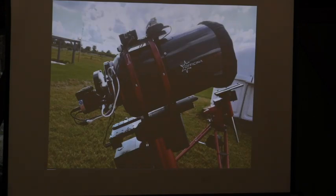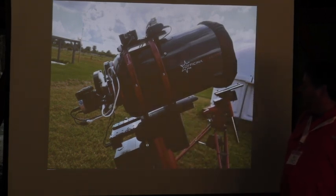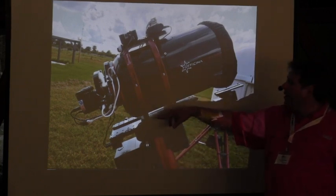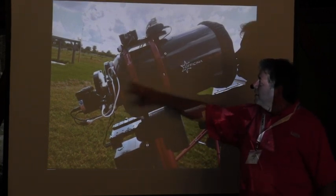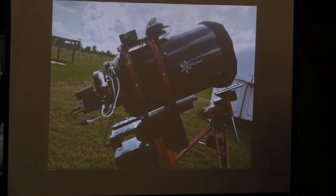Here's the whole imaging system. We have through-the-mount cabling for the power. If you don't have a Paramount, all you need is still one power cable going up there. Here's your computer. Everything plugs into the computer. There are no dangling wires. Dangling wires are the devil when it comes to imaging. Your computer is up on top, riding up there, with all the cables nice and neat.